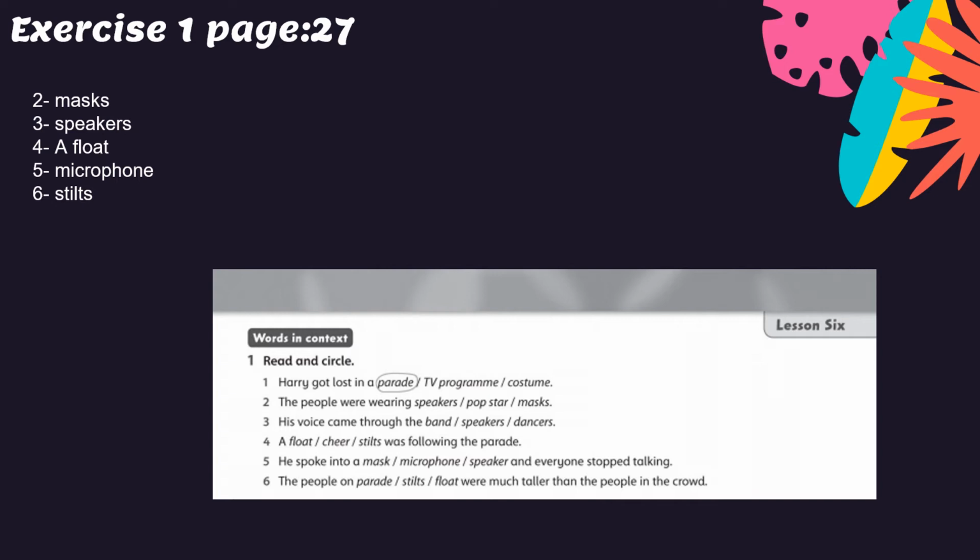5. He spoke into a mask, microphone, or speaker and everyone stopped talking. He spoke into a microphone. 6. The people on parade, stilts, or float were much taller than the people in the crowd. The people on stilts.